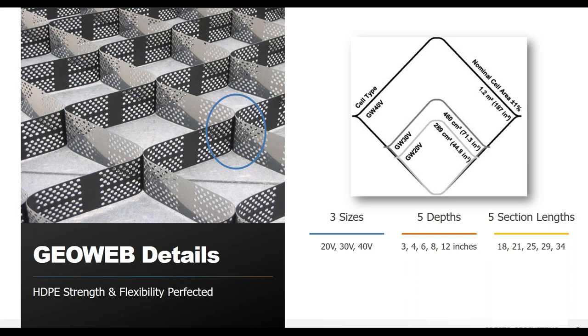Our GEOWEB geocells are not using fillers or exotic polymer alloys, which can ultimately reduce weld strength, and they're offered in some competing products in the name of increasing wall stiffness. So to avoid weld failures and damaging effects of differential settlement, uniformity and performance across all elements of the geocell is much more important than stiffness alone.